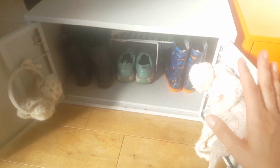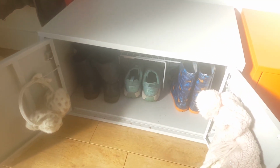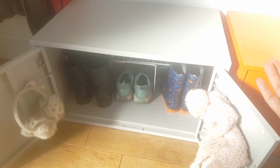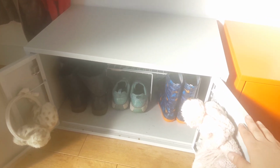It's used in different ways by many people, not only for shoes, you can use that for your office. So I really like them in the sense that if one day we decide to do something else with this storage, I can think of other purposes for them.